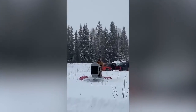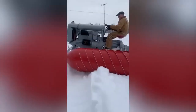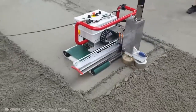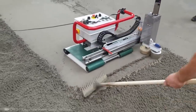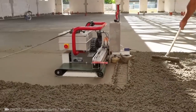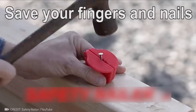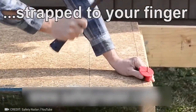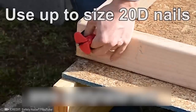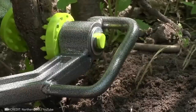Look at the power of this unique snowmobile as it easily plows through snow mounds. This robotic cement leveler makes screeding a pleasure. This little contraption ensures that all your fingers and nails stay straight. Cutting hard sugar cane is easy when you have the experience and the right cutter. This attachment allows for the removal of small trees without leaving roots in the ground.